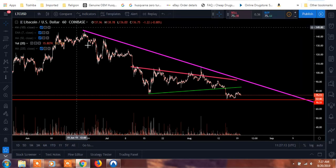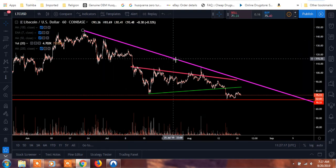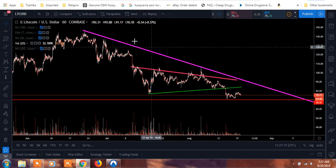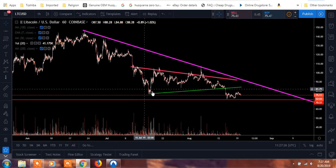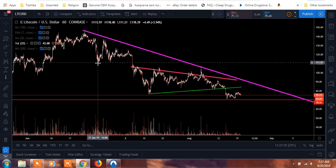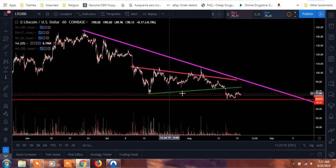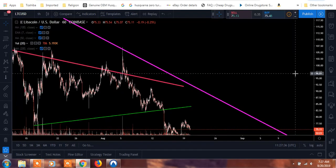So overall on the 1 hour, remember each candle here represents 1 hour for Litecoin. We are ultimately in a downtrend. You see this purple downtrend line that we have here? What that's been telling us, guys, is that we're making lower highs and we were making lower lows. But what's happening now on the 1 hour, do you see, guys? So here was a lower low, lower low, lower low, but now we're starting to get a higher low, and this is where I like to track it from.